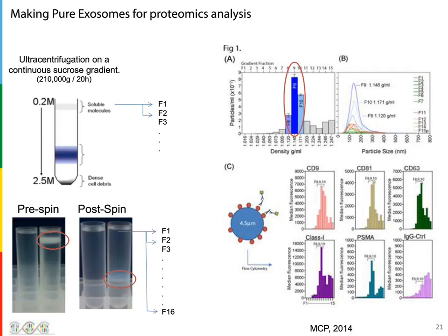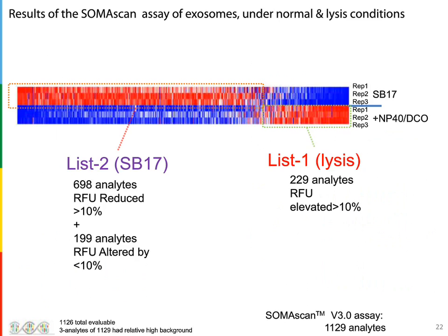So this is the result of that experiment. We ran the exosomes in triplicate under both a standard SB17 condition, and one of those other conditions that I showed earlier, the one that gave us reasonable levels of what we thought was exosome lysis. For many of those analytes, the lysis reported higher fluorescence values compared to the standard solution. But for many of them, the lysis conditions, in fact, impeded signal. So we decided to go with two lists for further analysis, in essence.